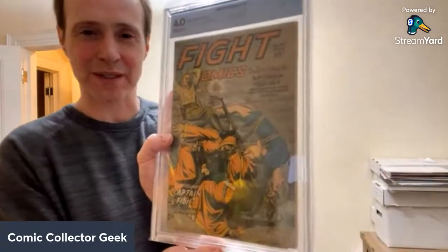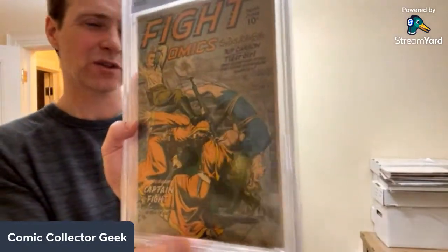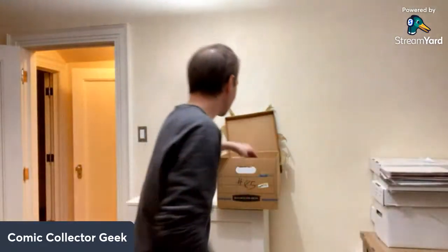So yeah. But yeah, here's Fight Comics 44. This is actually a pretty expensive book because it's a crazy bondage cover. Usually it goes for about $500-600. So then.